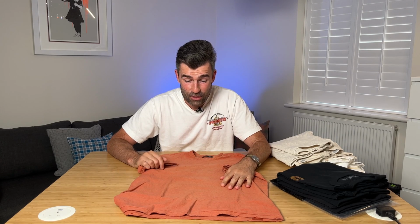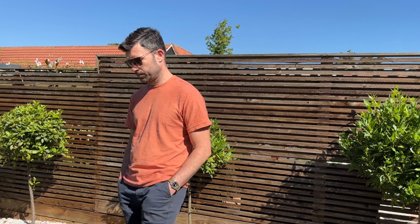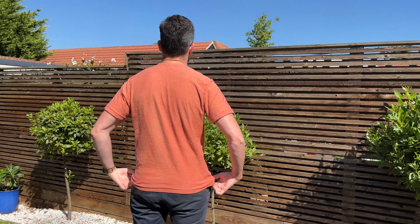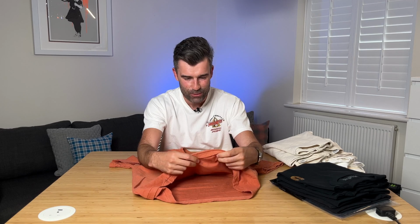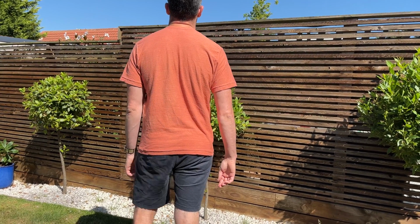It is so comfortable. The fabric is super soft, even when you first get it. And you're like, okay, you're going to wash it, and it's just going to get not as soft as when it's straight out of the bag. But honestly, it feels the same after you wash it. It's so soft.